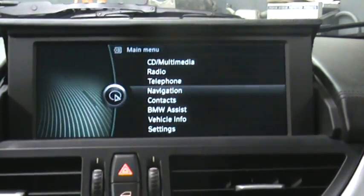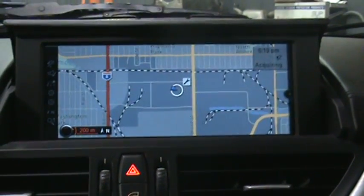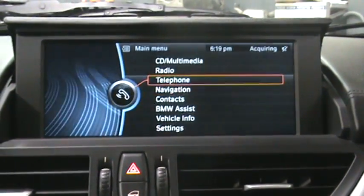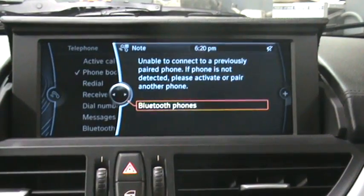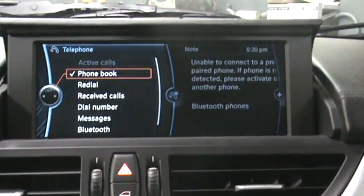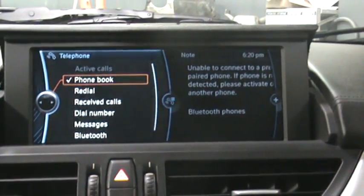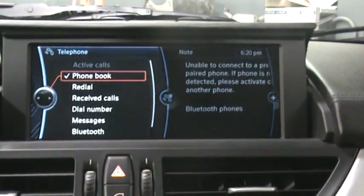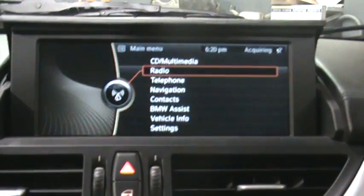You can go right to navigation and tap that. It gives you kind of a wide panoramic view of everything. Come up here to telephone. You can also see on the left hand side here, it gives you your phone book, so it populates all of your contacts right off your iPhone right to the contact list right on the head unit here. If I go back to the main menu, I can go up to the radio.